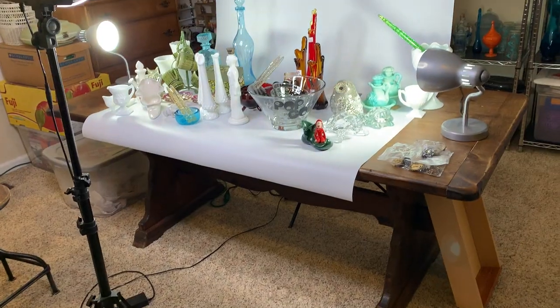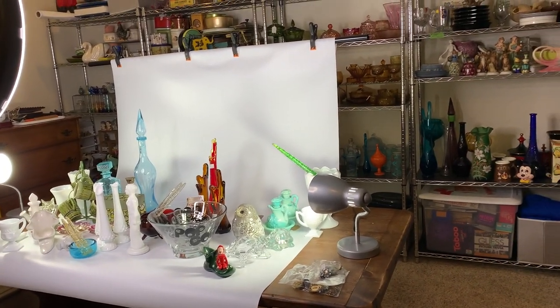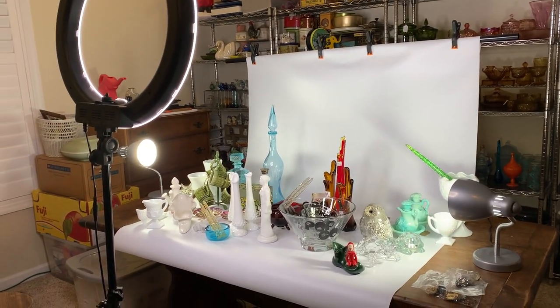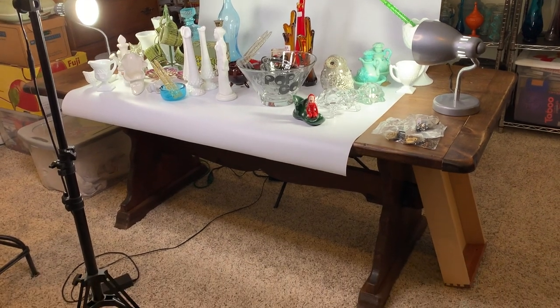So we're coming to you from our storeroom. I'm going to show you just a sneak peek of the storeroom here in just a second, and we're going to show you the items that we got at the auction. So several weeks ago, I posted on Instagram that I was moving my spare bedroom into my storeroom and vice versa. So we were swapping bedrooms. It was quite the undertaking. I'm really glad that we did.